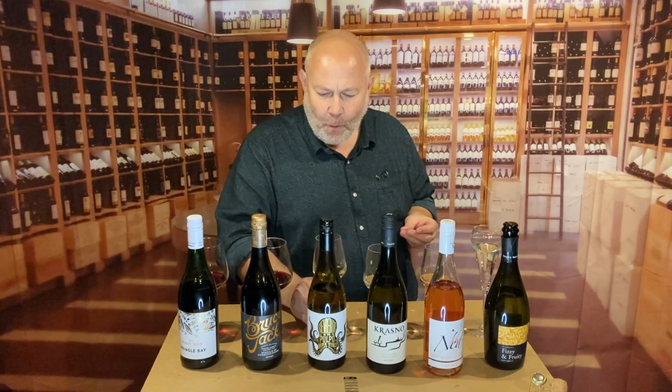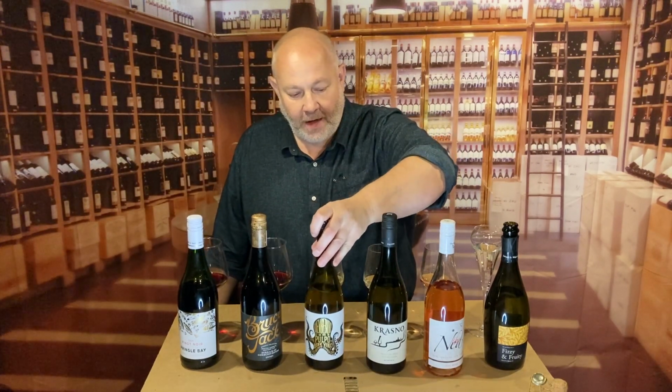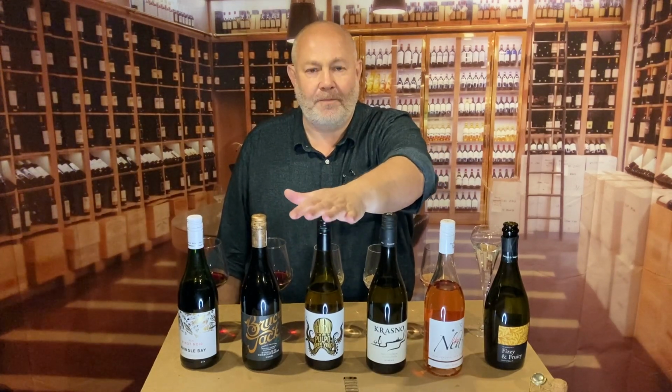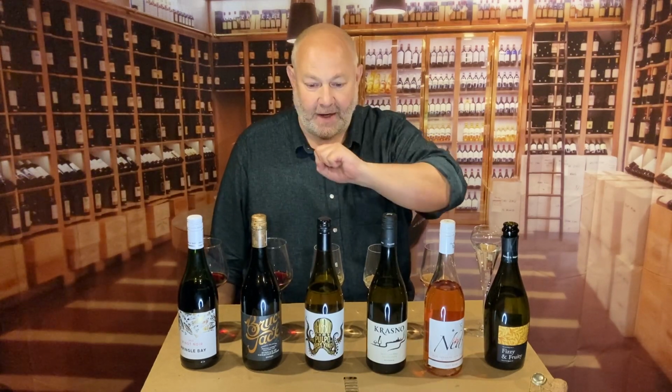And it's light and expressive and fresh. It's £7.99, should have said £7.99. It's Albarino. When I first tasted it, I thought it was from Portugal, but it's not. It's from Spain. It's from Rioja in Spain.